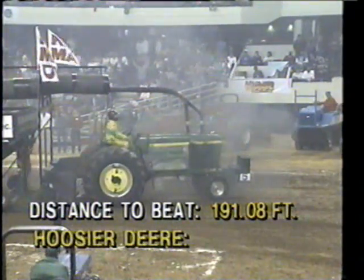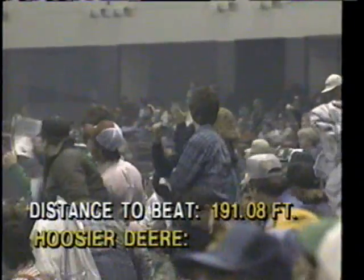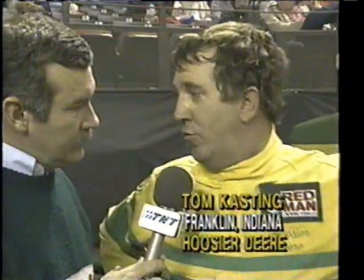The John Deere has smoked it, a distance of 212.50. He takes over first place. Yeah, this old green one has been doing pretty good. It's a little hard. All the guys in this class seem to be having trouble getting out of the hole. I had trouble both times getting it out of the hole. The second time it lit better.